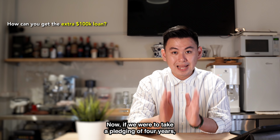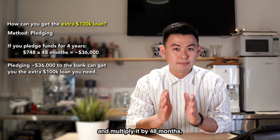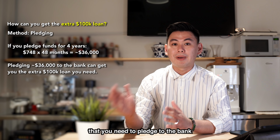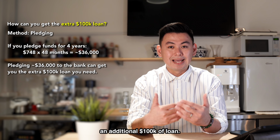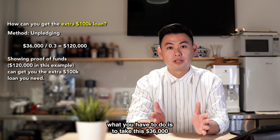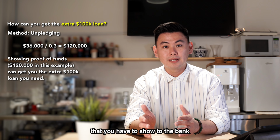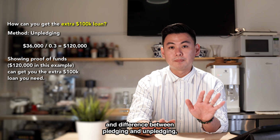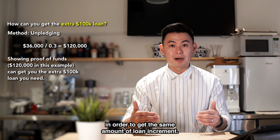Now if we were to take a pledging of 4 years, we'll have to take this extra income of $748 per month and multiply it by 48 months, which gives you $36,000. This $36,000 is exactly the amount that you need to pledge to the bank via things like maybe through cash, alright, as a fixed deposit in the bank's fixed deposit to be able to get an additional 100k of loan. Now, if you want to do by unpledging method, what you have to do is to take this $36,000 and divide by 30%, which gives you a total of 120k that you have to show to the bank in order to get an additional 100k of loan eligibility. So this is an example and difference between pledging and unpledging, whereby unpledging will require a higher amount to show to the bank in order to get that same amount of loan increment.